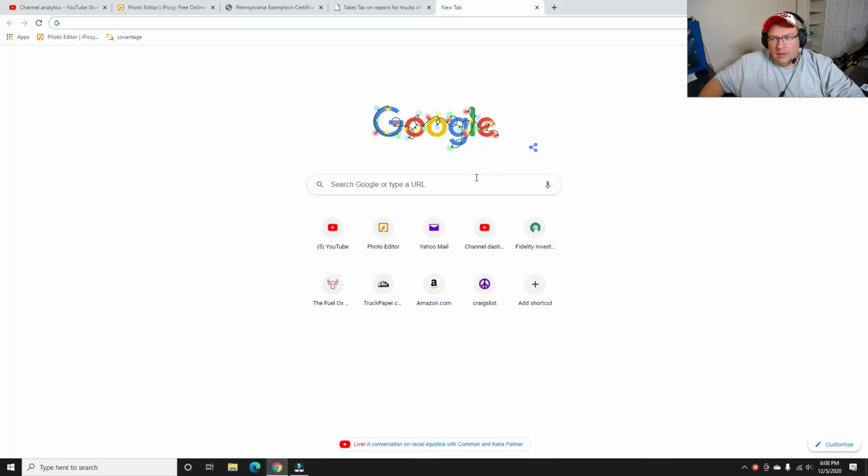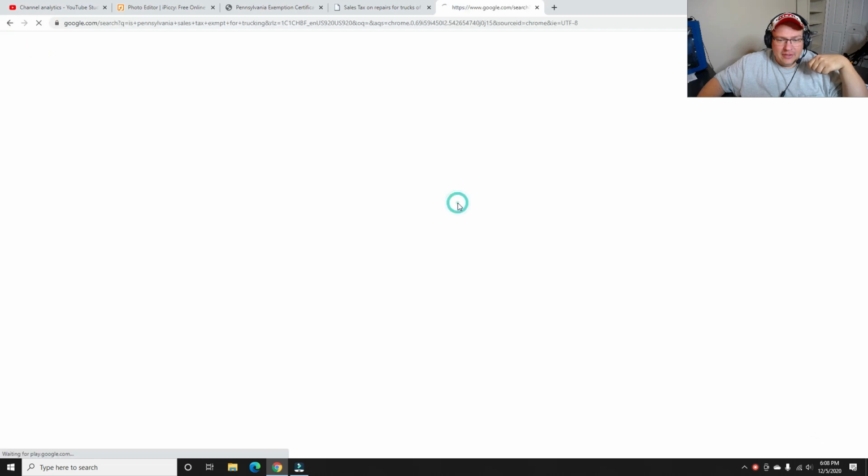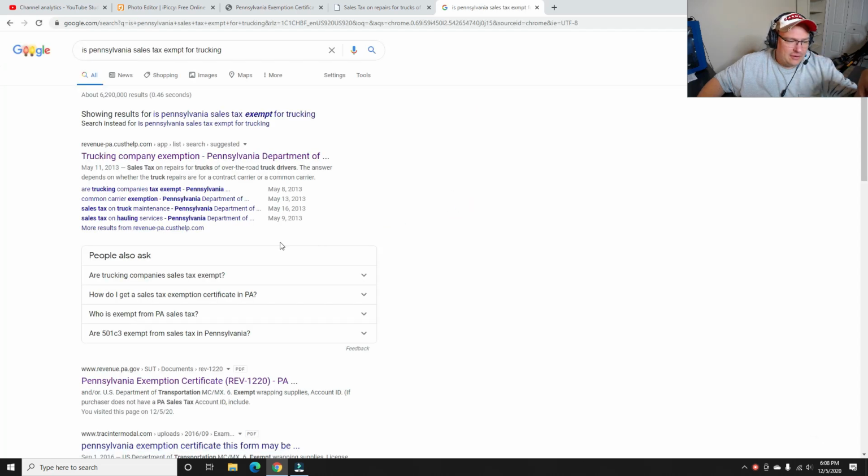So now I'm going to bring up on the screen here a Pennsylvania tax exempt form. And we're going to walk through step by step and show how to fill it out. And I'll show you the things to look for and what you have to put in to get this to work in your favor. So what I did to find this form is I just went to Google and, well, first, if you want to find out if your state you're concerned about is tax exempt, I just put in here on Google, is Pennsylvania sales tax exempt for trucking?